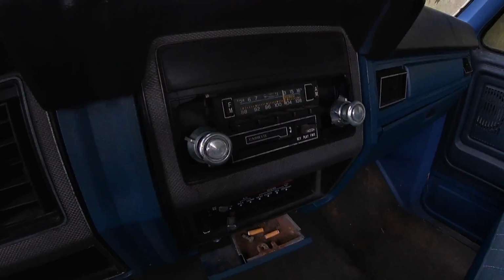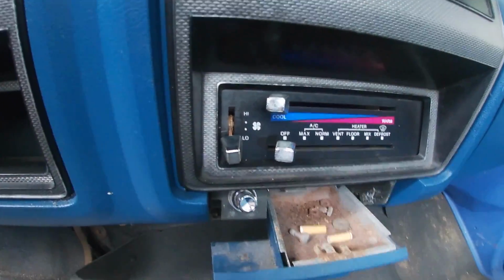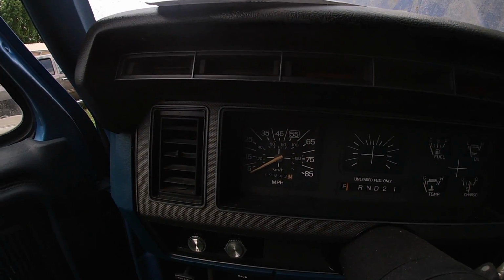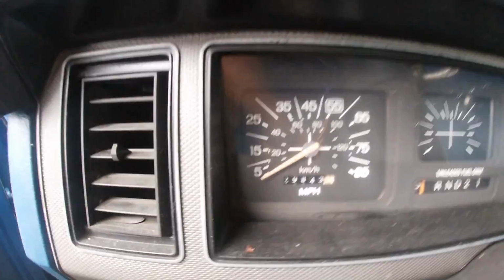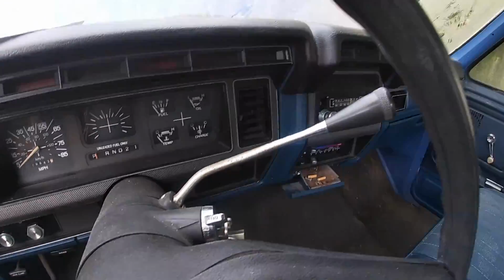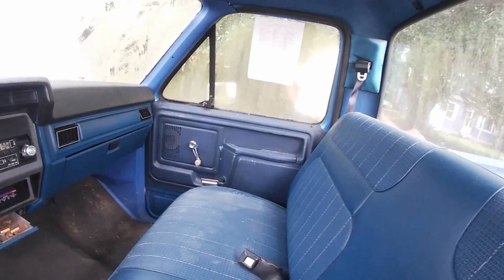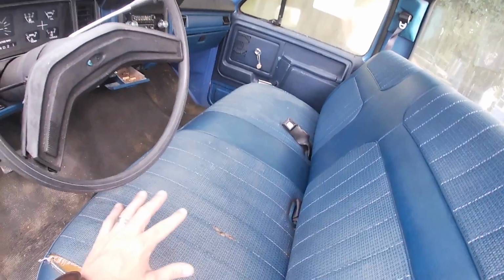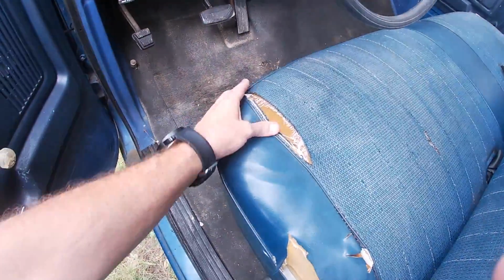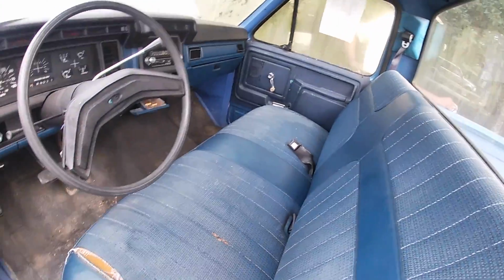Look at this, the original radio from 1984. There's your air conditioner system. Got a couple old cigarette butts in there. And 85 on the dash, but 298,000 miles on the odometer. Got the good old column shifter that everybody seems to love, and roll-up windows. Roofline looks good, and the seat actually is not that bad a shape. It's got a rip right here and a rip there, but hey, that's really not too bad.